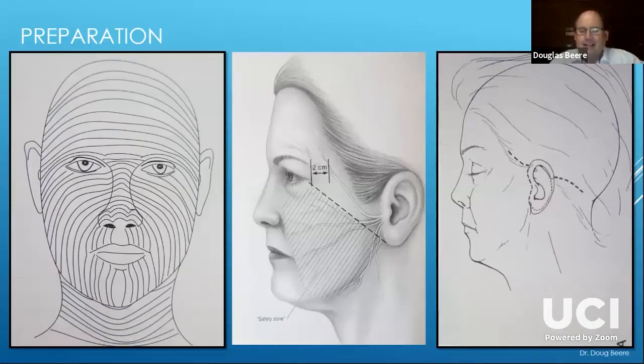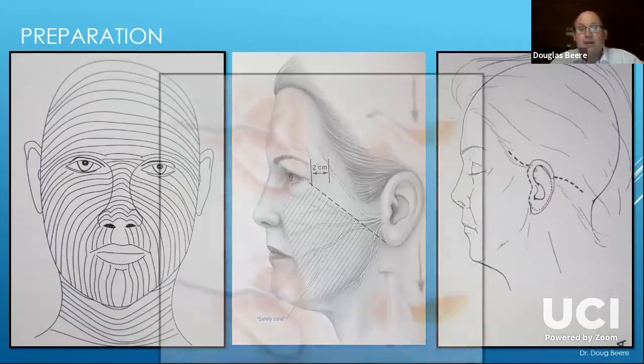No amount of money is going to salvage an unhappy patient, particularly when you clip one of the facial branches, and particularly when you're doing facial plastic surgery.